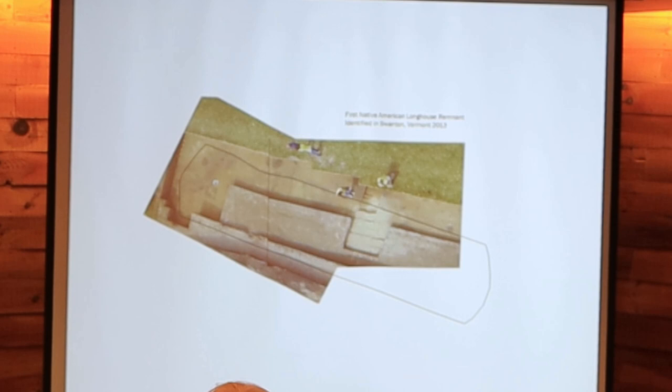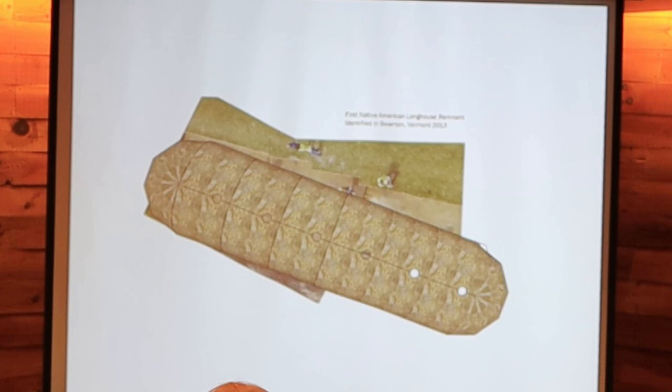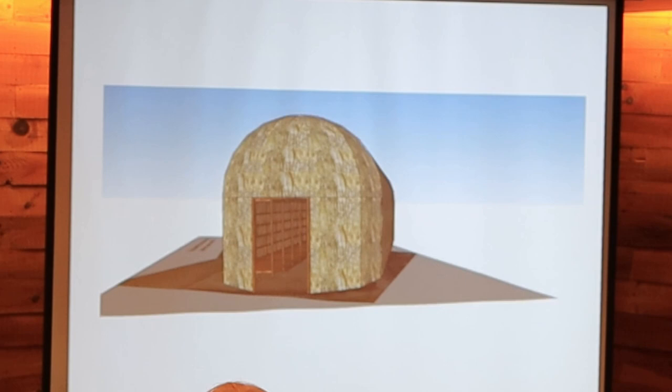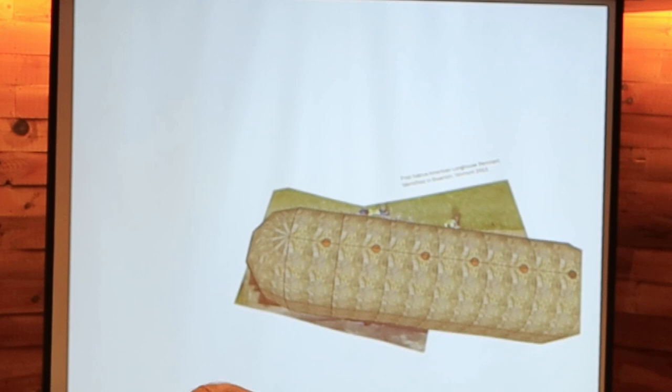I'll just play this. This is sort of a three-dimensional reconstruction of what it might have looked like. Longhouses were multi-family units, and they were segmented. So each segment, depending upon how long it was, how many family units you could fit in there, would each have a fire in the middle.